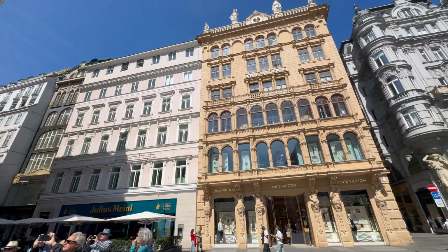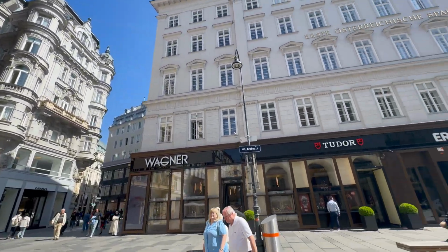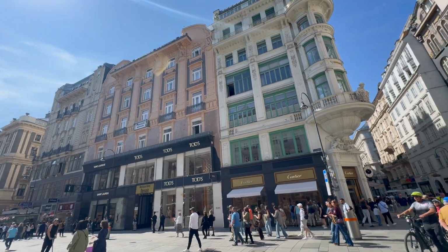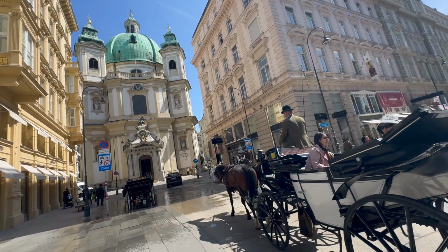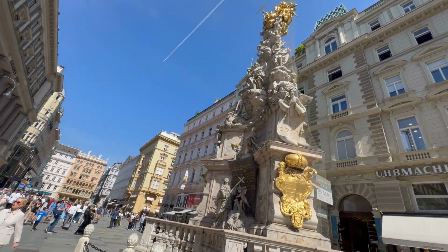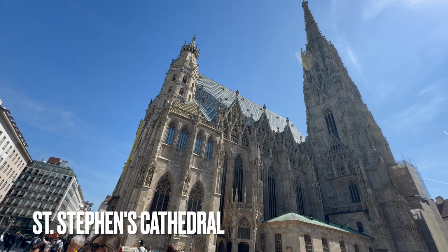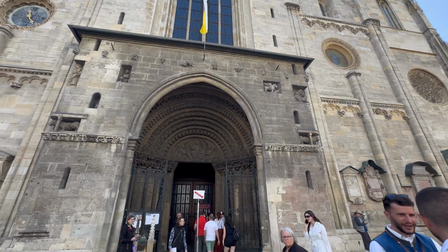Make sure to head to the pedestrian area near the cathedral. You'll find really high-end shops like Louis Vuitton, Cartier, Christian Dior, and there are really amazing spots to take some pictures. On this street you'll also find some sculptures, more little churches flanking both sides of the street, this huge golden sculptural work, and now we're going to skip inside St. Stephen's Cathedral, which is the most famous church in all of Vienna.